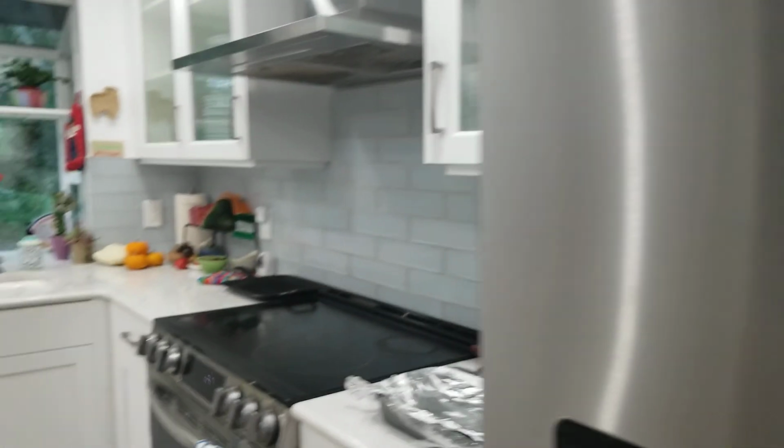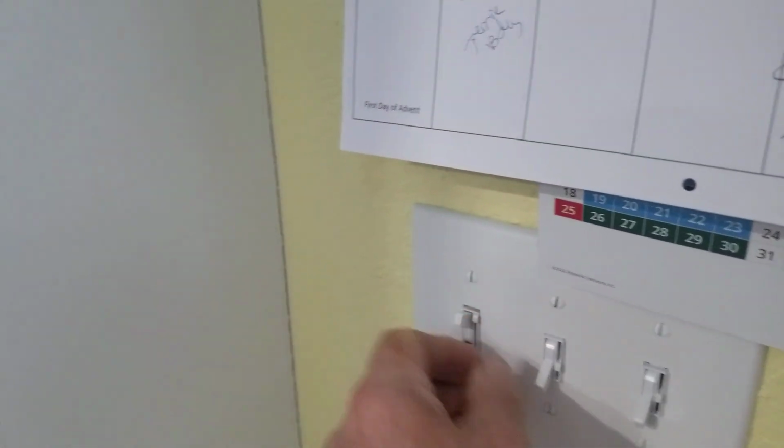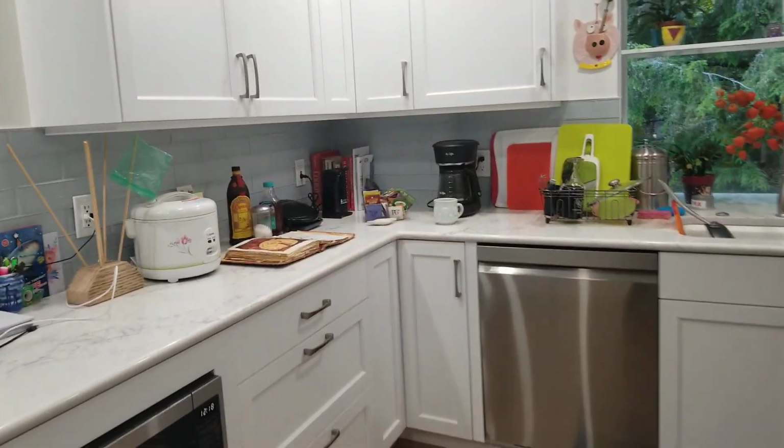There's an outlet, and stuck to the wall is a transformer. I did all new can lights, and then I did under cabinet lights. The can lights are dimmable, with the little switch on the side, which is kind of nice. And the under cabinet lights are on the same kind of dimmer. I'm going to turn those off. This is what those under cabinet lights look like.